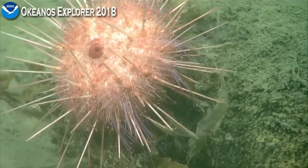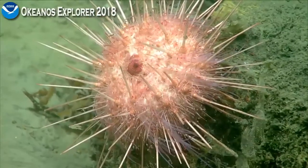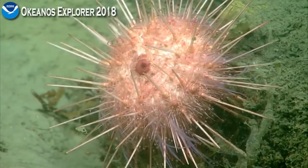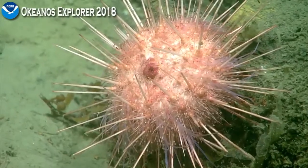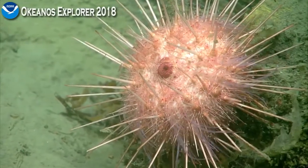There was very little left of the structure of the ship. It was mostly ballast piles, and a few other artifacts. It's like a cooking pot and a vase. What else did we see?